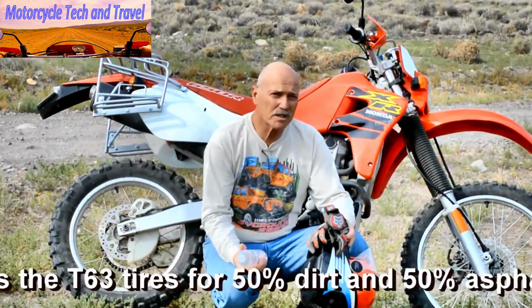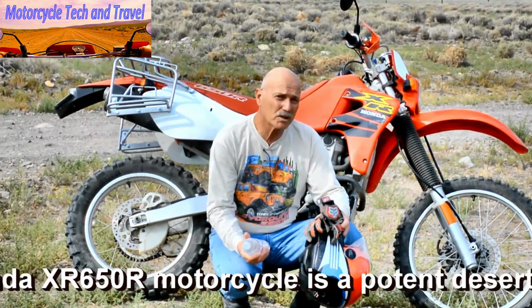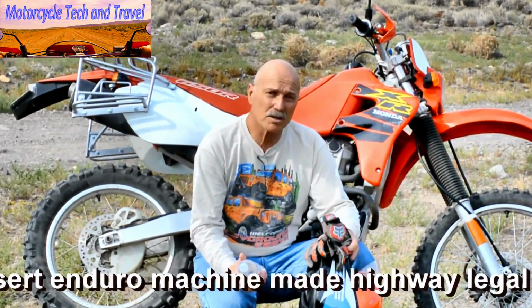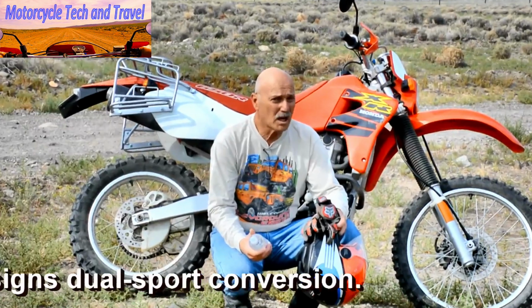As you can see from this test, these tires are very versatile. This engine is putting out 55 horsepower and 50 pound-feet of torque, so it's very capable of breaking a tire loose, as you can see. The grip with the T63 Michelin tires was great on pavement and did very well off pavement.